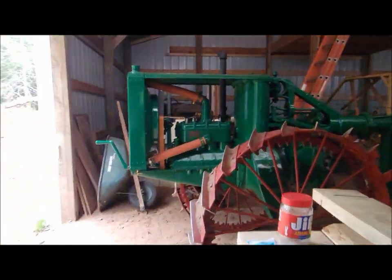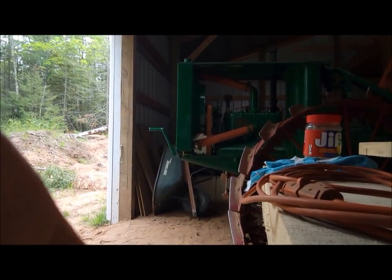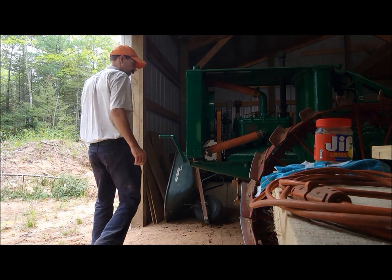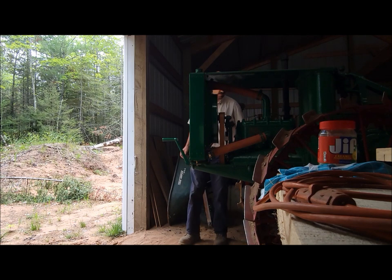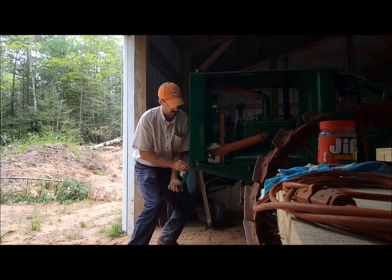Let's see if I can find a spot here to set the camera. And we'll see if this starts up again. I already have it all ready to go. Like I said, gas is on. Ignition is on. The nutting gear, clutch, throttle, everything's good to go here. Magneto impulse is tripped. Let's see if it starts.